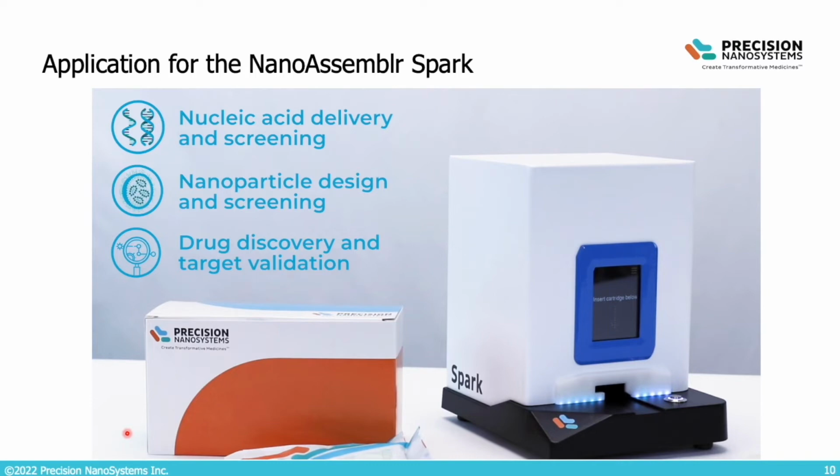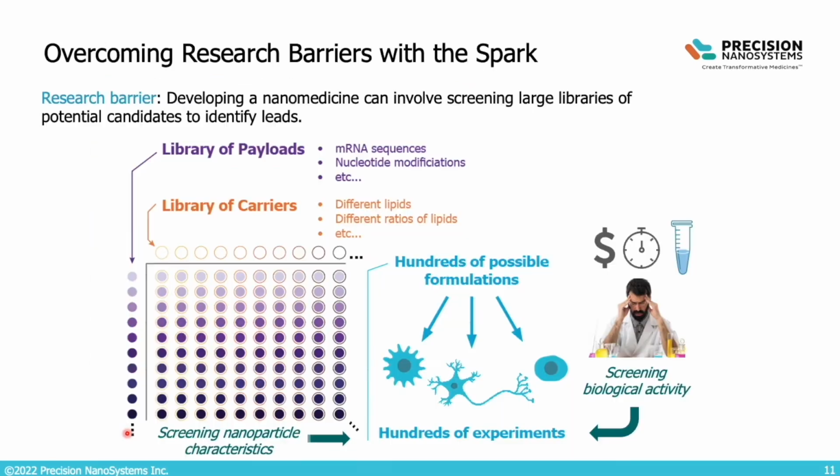So how does the Spark remove research barriers? With the success of mRNA COVID vaccines, many organizations are working with lipid libraries in addition to having a large library of payloads. These two parameters together, as you can imagine, can generate hundreds of formulations, which means large experiments are needed for finding optimal characteristics, such as biological activity.